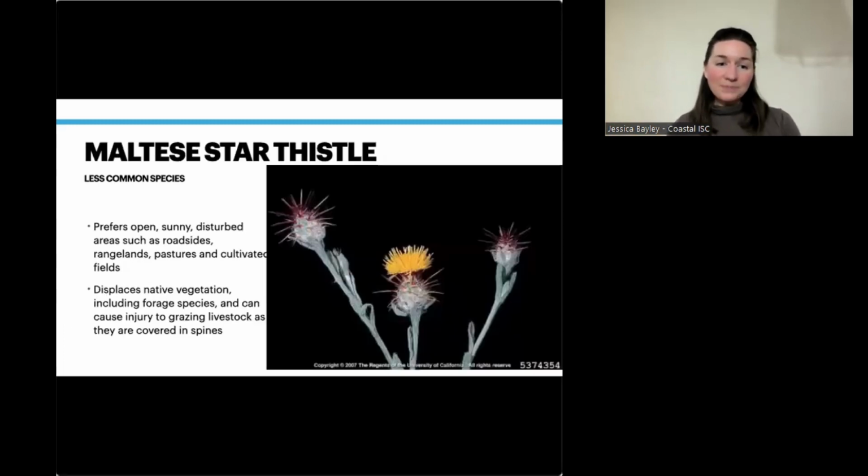Maltese star thistle. This prefers open, sunny, disturbed areas such as roadsides, rangeland pastures, and cultivated fields. It displaces native vegetation, reduces forage, and can cause injury to livestock because of its spines. And again, a thistle, it has a yellow flower and kind of the spines around the flower.